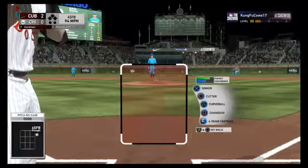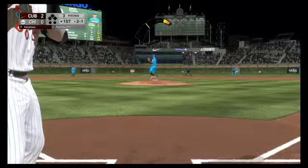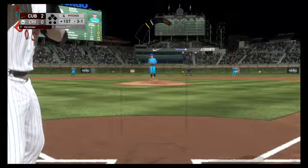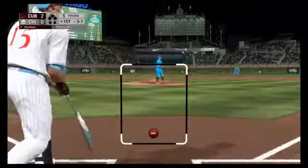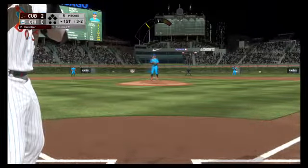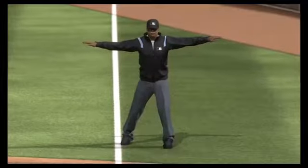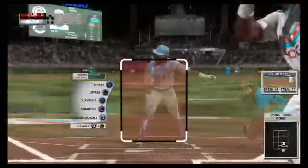A little bit outside. 2-1. They're going to probably stay away from this guy. He's got so much power. You don't want to miss over the heart of the plate. But I think when pitchers try to be too cute on that outside corner, they might leak one a little bit inside, and this is where that guy would jump on it. Something has to give. Here's the payoff pitch. Now here's a check swing, and they appeal down to first. No swing. So that's ball 4.